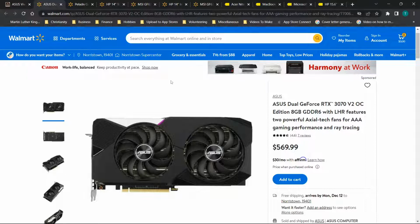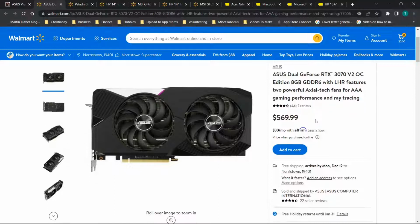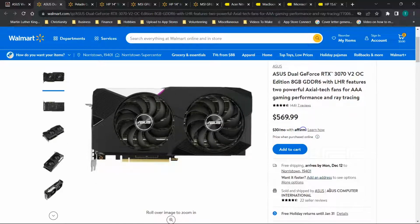Now let's jump into graphics cards real quick. So going over to Walmart, for those of you interested in upgrading to an RTX 3070, we have a 3070 V2 OC edition, so overclocked edition, made and shipped by Asus over at Walmart for $569.99.